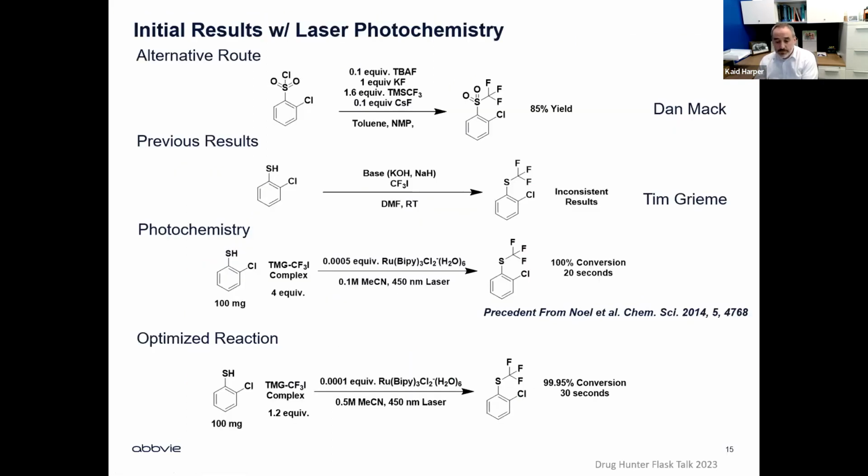So with that, we waited. And it was maybe like a year from the time we concluded this kind of preliminary work to when the first pipeline impact came along, this trifluoromethylation that I mentioned earlier. So we had some preliminary routes. This was a rather late stage project that was going into primary stability batches. So phase 3 enabling studies were being done. And the route that had been identified previously by my colleague Dan Mack had been kind of deprioritized in favor of a direct trifluoromethylation of this 2-chlorothiophenol, which just smells lovely.